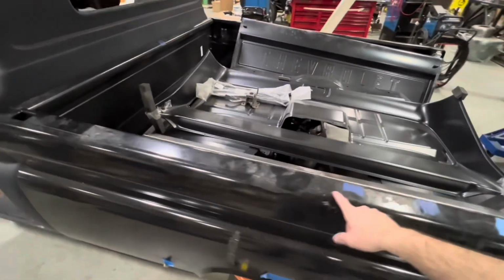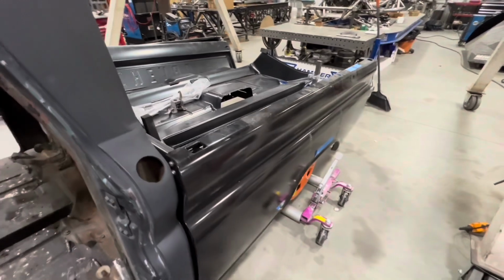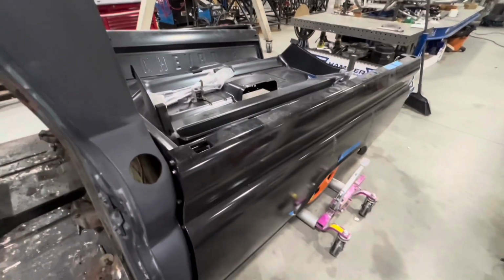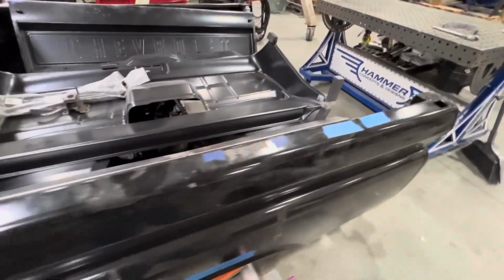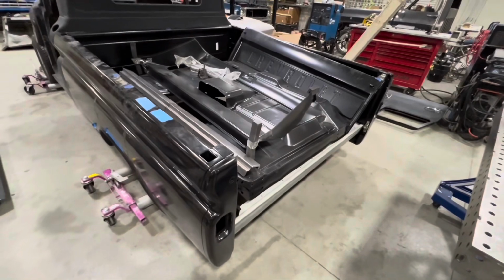Now, chances are this bed will be cheaper than that one, because I don't think there's near as much fabrication involved or body work. But still, you get what I'm saying. They're not the same. I don't have a time to go off of. And then once I do this truck bed, who knows what the next one will be like.